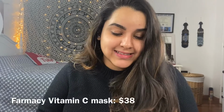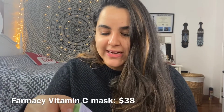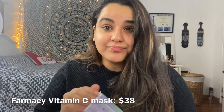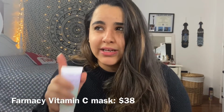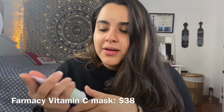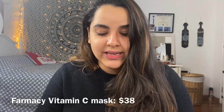So the next thing in my Lucky Bag is the Pharmacy Bright On Vitamin C Mask. I do love Pharmacy, although I have heard that their cleansing balm has like pieces of plastic in it, so I haven't been really using it recently.